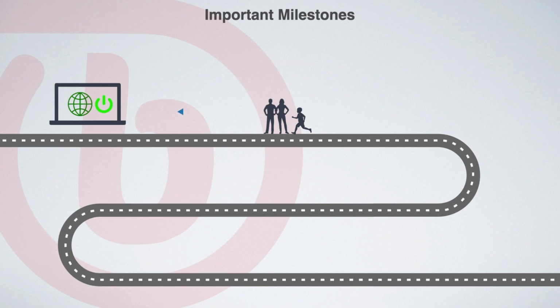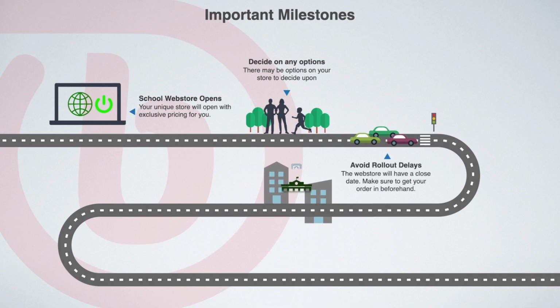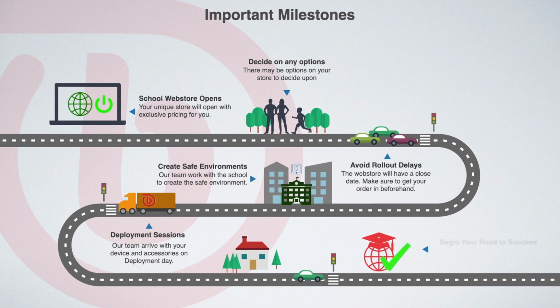Next, we're just going to take a look at the important milestones on your journey to getting your iPad from CompuB. So the information to access the web store will be shared with you prior to the web store opening on the 1st of April. Once you have logged in, you can decide upon the capacity of your iPad and the colour of iPad and whether or not you want to get the AppleCare Plus insurance. The web store will remain open through the months of April and May. However, we do advise getting your orders in early as we have seen iPads in constraint over the last 12 months. So just to secure your iPad, we would recommend ordering it as early as possible.